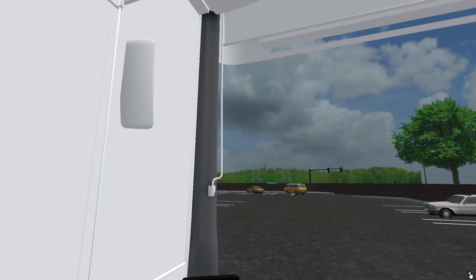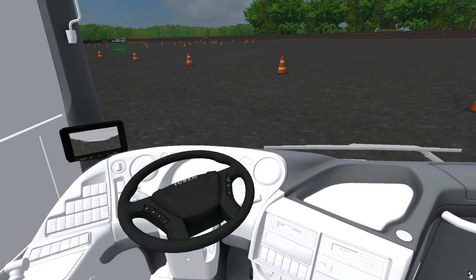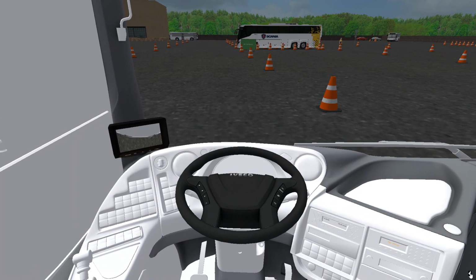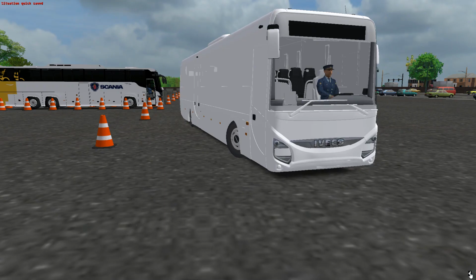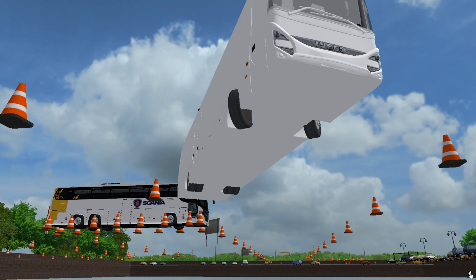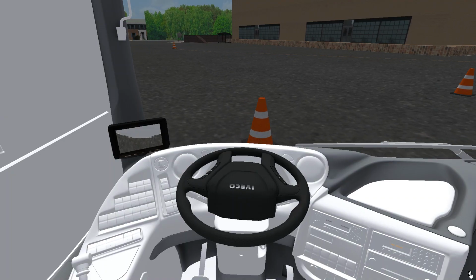It's a good thing that's an automatic clutch, because I would not be doing that at all. Okay, it's gonna kill me eventually. That's downshift. That's upshift. It's a bad idea.